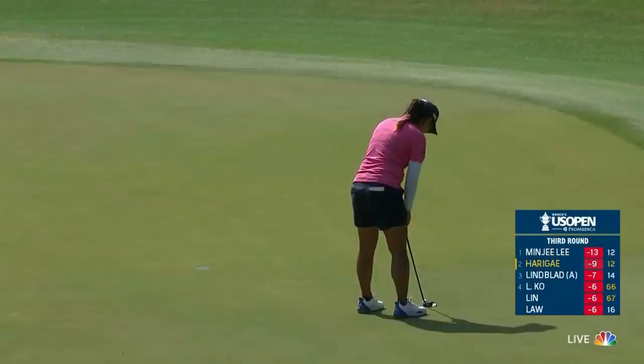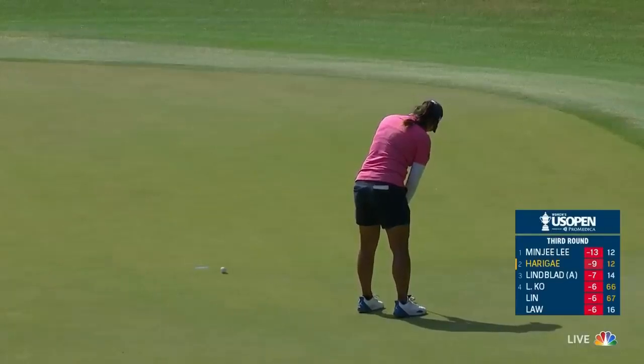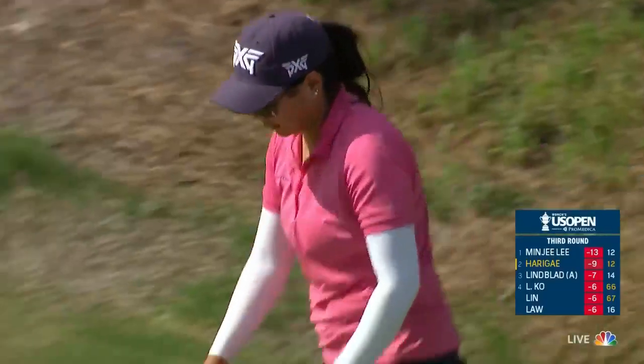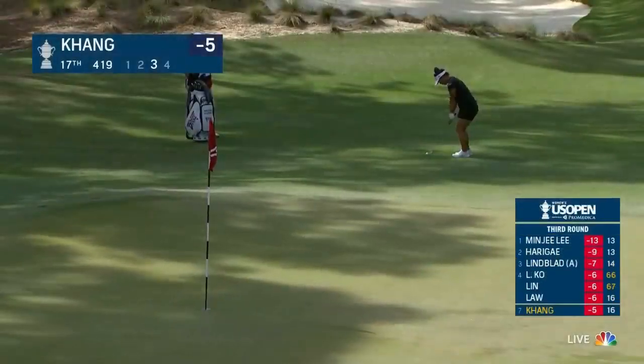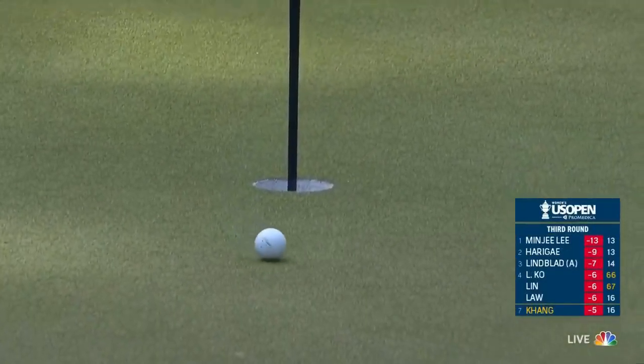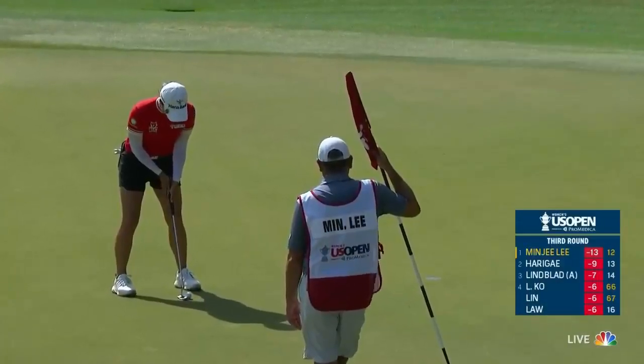Harigae. Huge putt right here, Terry. Yeah, definitely is. Megan Khang's third. Try and chip this one in. Looked like great technique there and landed it in the perfect spot. Wonderful little shot. Starting the back nine, Minjee Lee for par.